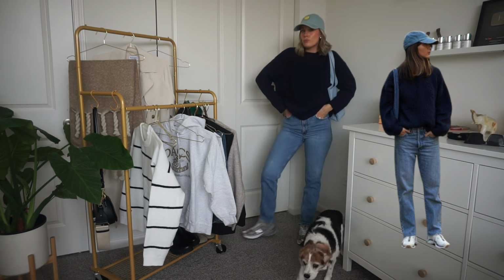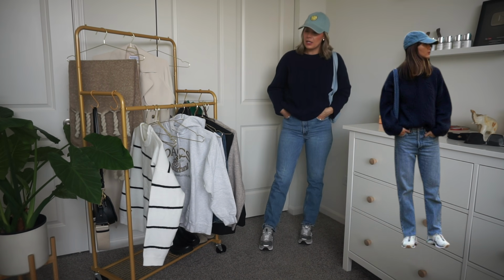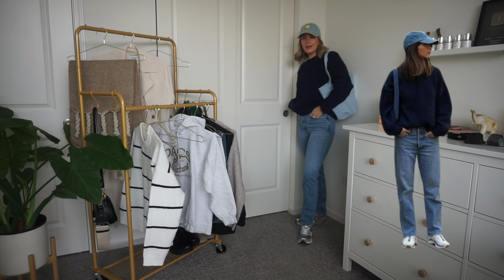Okay. I think it's cute. I'm a fan. Medium wash jeans, a navy sweater, sneakers, and light blue accessories. How could you go wrong?